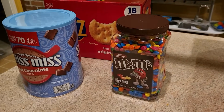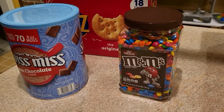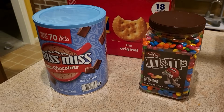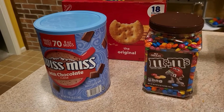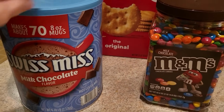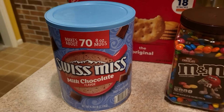M&Ms were $3 off, so it was $12.98. Great for monster cookies, and that'll last us a long time. We don't really snack on them. We just kind of stick them away. And then the hot chocolate was an instant deal, and this was $2 off, so it was $7.68. Now, the boxes were also on sale for $5.68, but this one makes more. This was $70 versus the $50, so I went ahead and grabbed that.